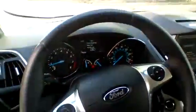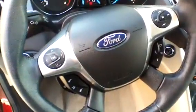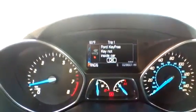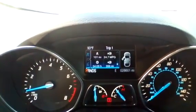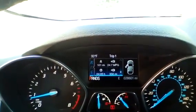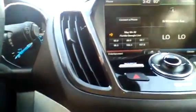All the controls are in the steering wheel. And again, only 28,601 miles. Very clean car, CD player, syncing, Sony sound system, you name it, it has it. Come and drive it.